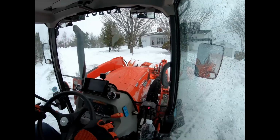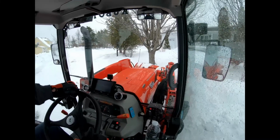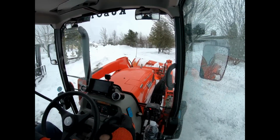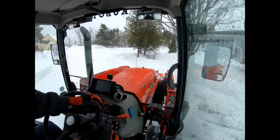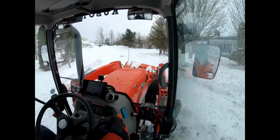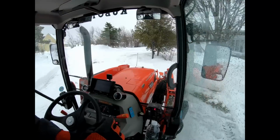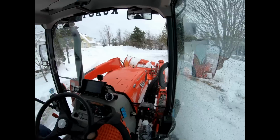So we're just going to take our time and do a little bit of that. Keep it as wide as we can. See if we can deal with it. Now with winds, what we find here with a lot of wind is you'll have areas where there's no snow, and you'll have areas where there's plenty of snow. You can see by the grass, there's no frost in the ground, or very little. So you have to be careful for your grass, or you'll be doing a lot of planting grass this summer.